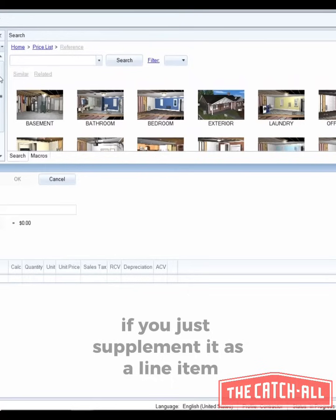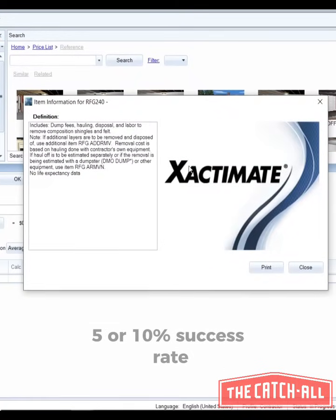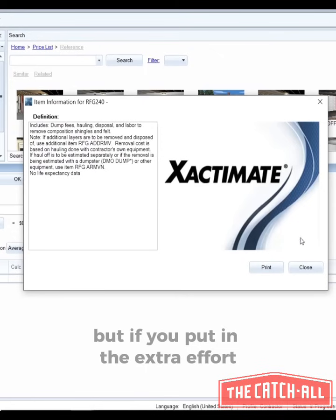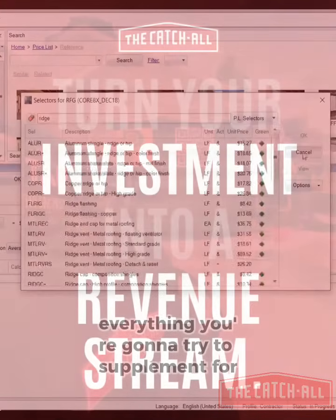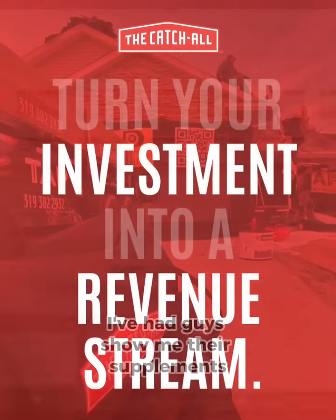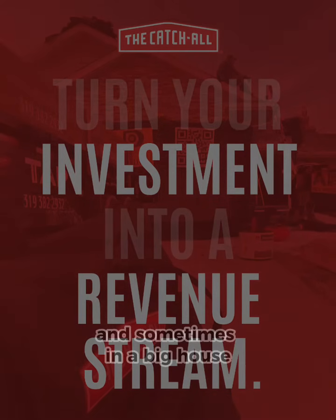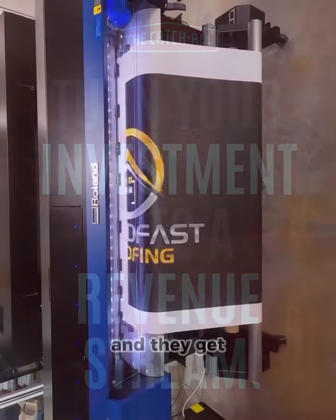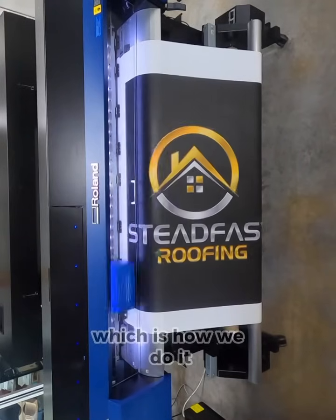If you just supplement it as a line item, if you just throw the line item in your estimate, you're going to hover around that 5 or 10% success rate. But if you put in the extra effort in your supplementation process, not just for the catch-all, but really everything you're going to try to supplement for, really having those photos and documentation is going to be key for that. I've had guys show me their supplements. They've got $2,000 and $3,000 just for setting it up. And sometimes in a big house, they'll set up 2 of the systems on the same house and they get a lot of supplements, but a lot of people are charging by the hour, which is how we do it.